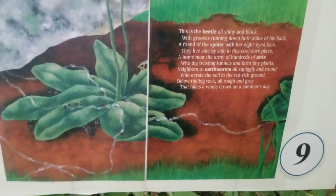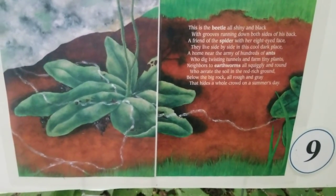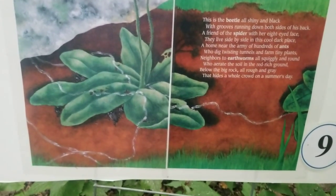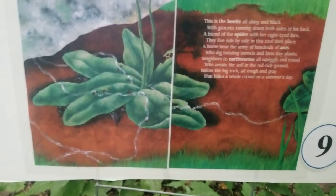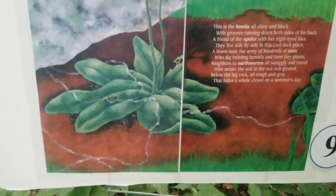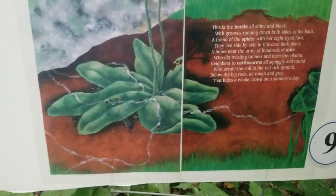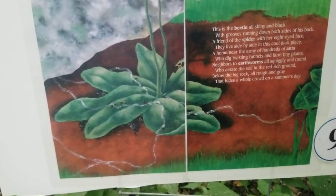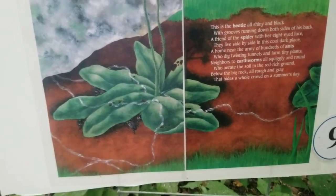This is the beetle, all shiny and black, with grooves running down both sides of his back. A friend of the spider with her eight-eyed face, they live side by side in this cool, dark place. A home near the army of hundreds of ants who dig twisting tunnels and farm tiny plants.